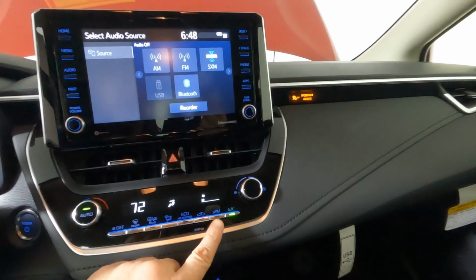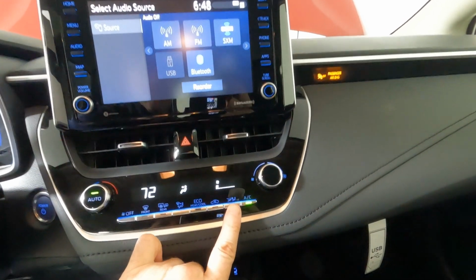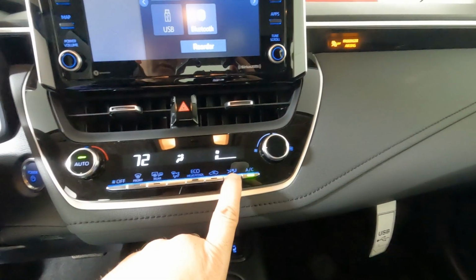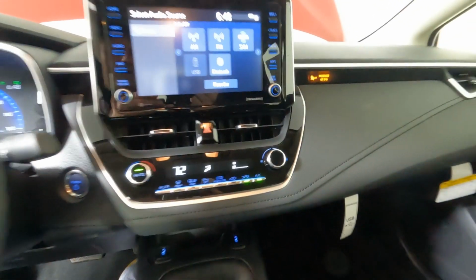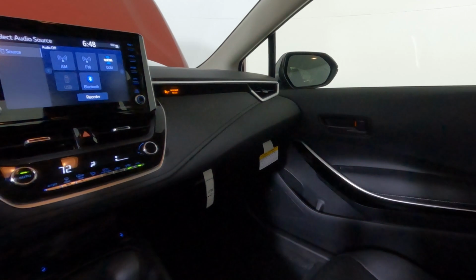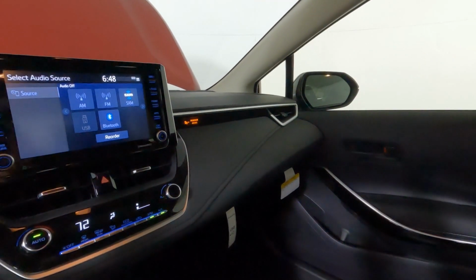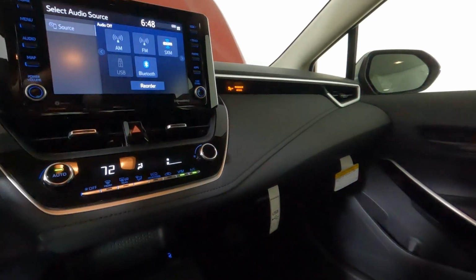It does have this eco mode here for heating and air conditioning, but this button right here is interesting because what it does is it shuts off the heating and air conditioning to the passenger side, so that if nobody's over there, you can save a little bit of gas by not heating the side of the car that doesn't need to be heated up.